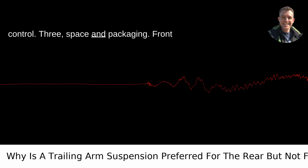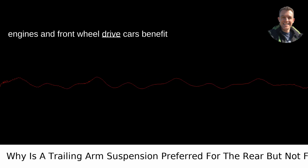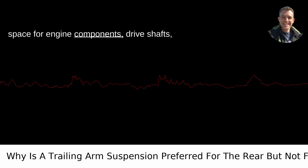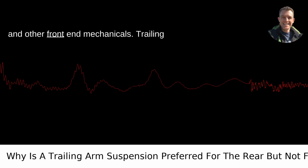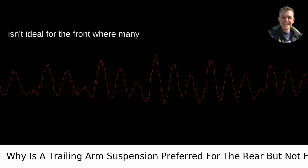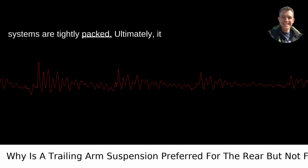3. Space and packaging. Front engines and front-wheel drive cars benefit from compact suspension systems that allow space for engine components, drive shafts, and other front-end mechanicals. Trailing arms generally require more space, which isn't ideal for the front where many systems are tightly packed.